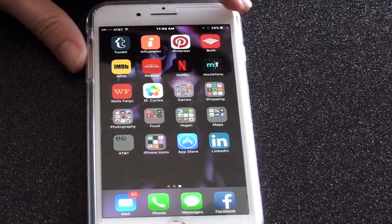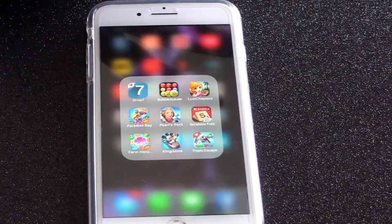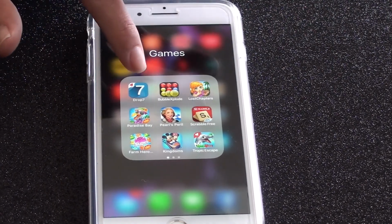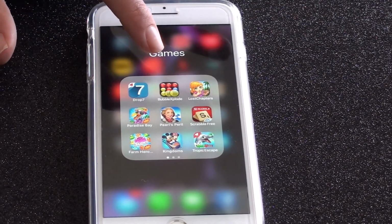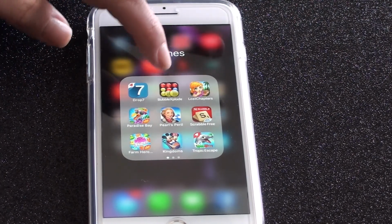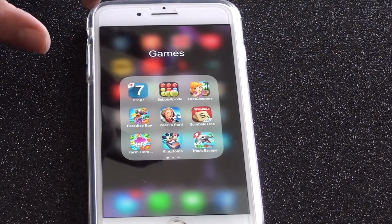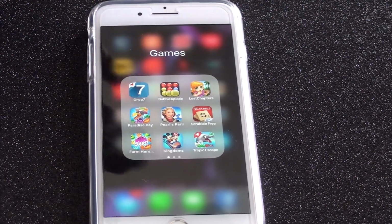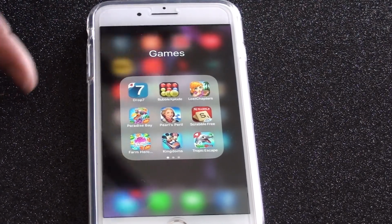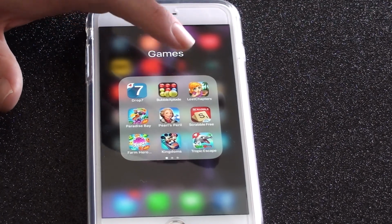So then we get into mostly my folders. In this one is my games folder. I'll go through them kind of quickly, but a lot of these are just very mindless, puzzly type games, and I love them. I have Drop 7, Bubble Explode, Lost Chapters, Paradise Bay, Pearl's Peril, Scrabble, can't forget Scrabble, Farm Heroes, which is kind of like a Candy Crush, Kingdoms, that one was okay. Actually, you know, I kind of want to play that again.